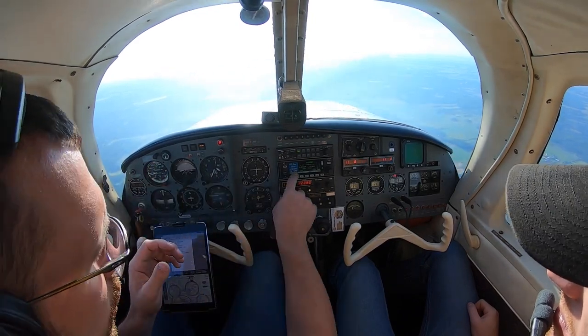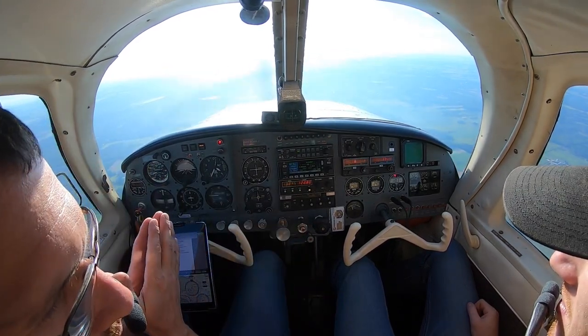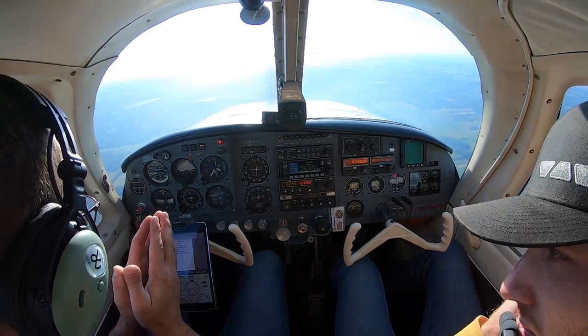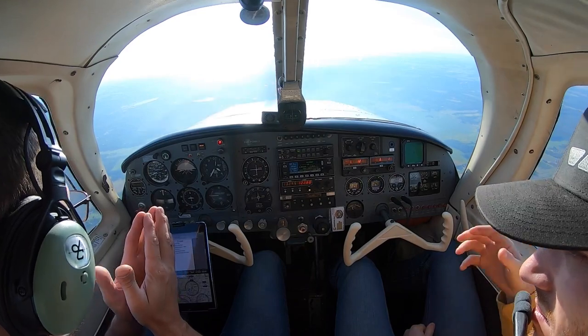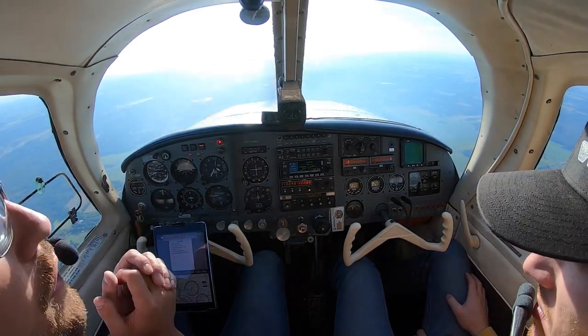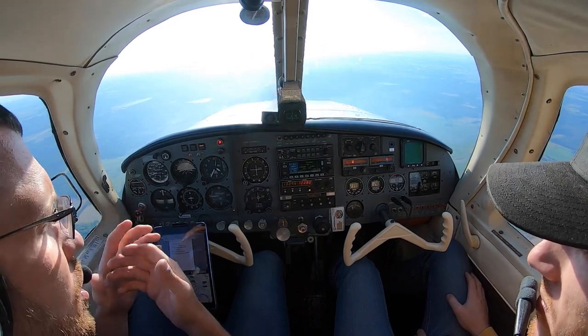Right, so if we look here, this is our actual ground speed, how fast we're moving across the ground, 131 knots, which is pretty darn close to what we're at, moving through the air. There's almost no wind up here. So we're doing about 150 miles an hour across the ground.